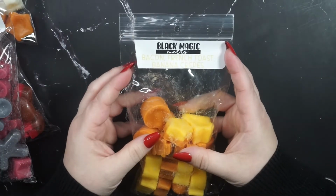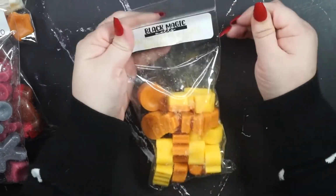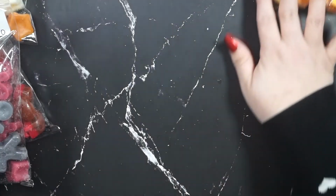So first I've got bacon French toast and banana crepes. I'm so excited for this. This just takes me right back to my childhood. Like, this is what our house smelled like on weekends in my youth. And this just takes me back. I'm so stoked for that.